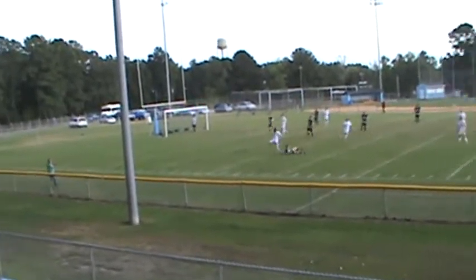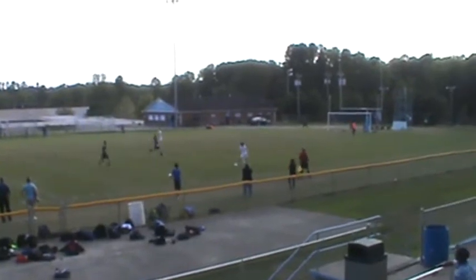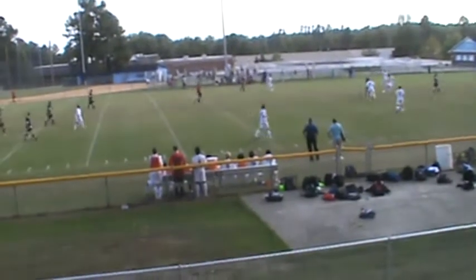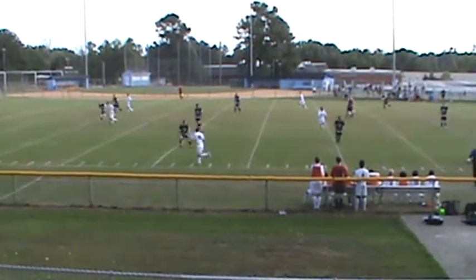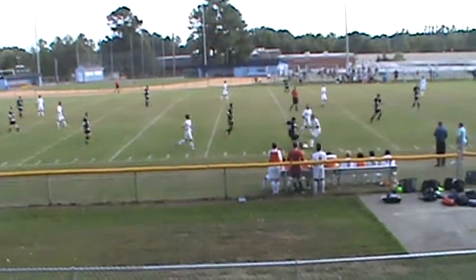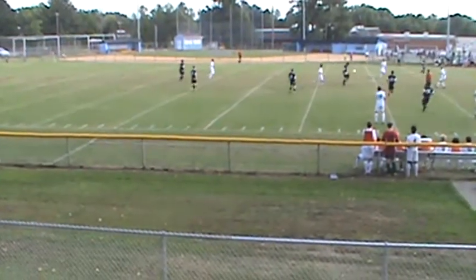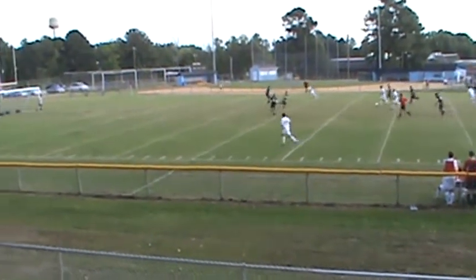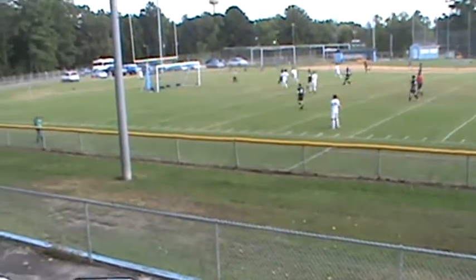There you go. Down goes in front. Number 10 gets in, catching out of there. That's number 6. Number 17 was there. Down the inside. Number 15. Number 15 was down. Here comes number 21. Number 21 is there. He gets contact by number 12.